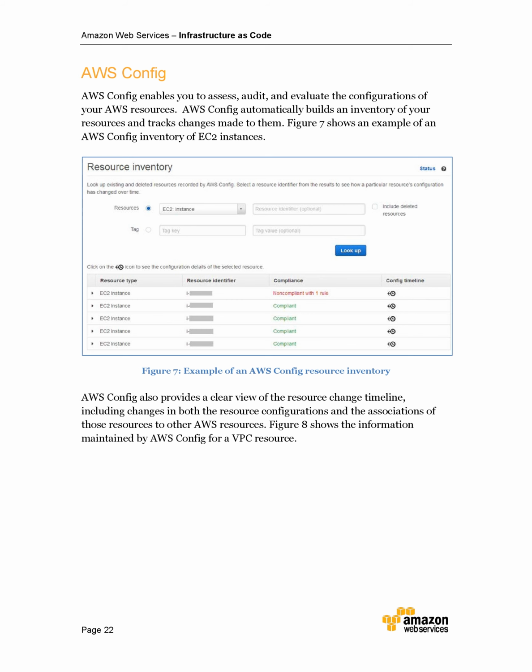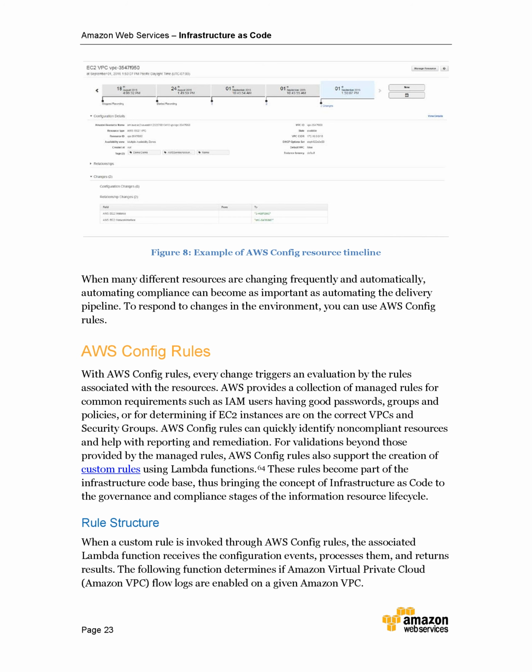Figure 7 shows an example of an AWS Config inventory of EC2 instances. AWS Config also provides a clear view of the resource change timeline, including changes in both the resource configurations and the associations of those resources to other AWS resources. Figure 8 shows the information maintained by AWS Config for a VPC resource. When many different resources are changing frequently and automatically, automating compliance can become as important as automating the delivery pipeline.